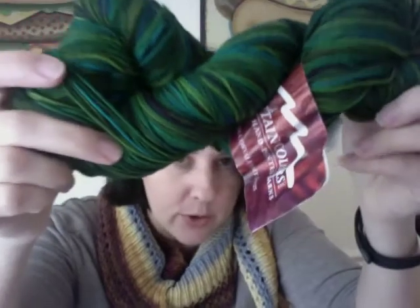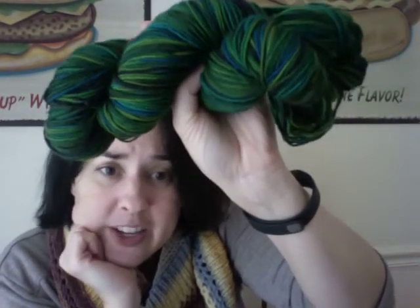Oh, she also sent this. This was a surprise. Mountain Colors Crazy Foot, and this is superwash merino nylon, clover colorway. So beautiful. I'm not sure what this is going to be used for yet. It might be a prize one day. I might have to knit it. She said I could do what I wanted.